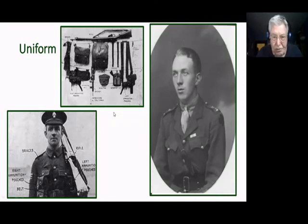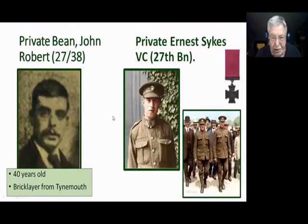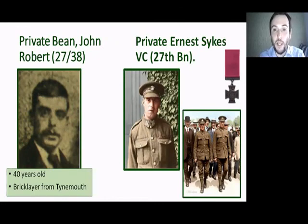Private John Robert Bean was my son's great-great-grandfather, so thank you for highlighting him, Martin. His son was also killed in action. On the screen there, Private John Robert Bean. I believe Diane was involved in that project, which helped to highlight those soldiers from North Tyneside.